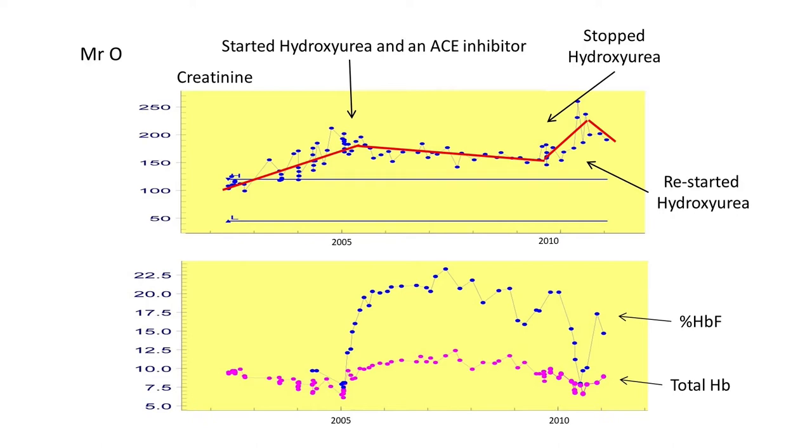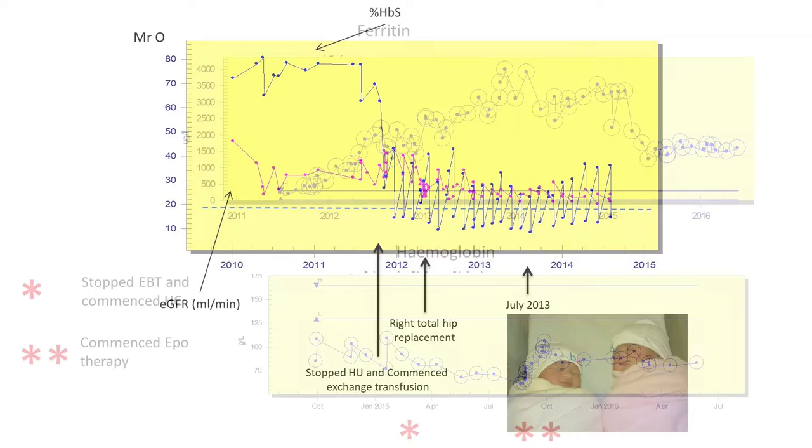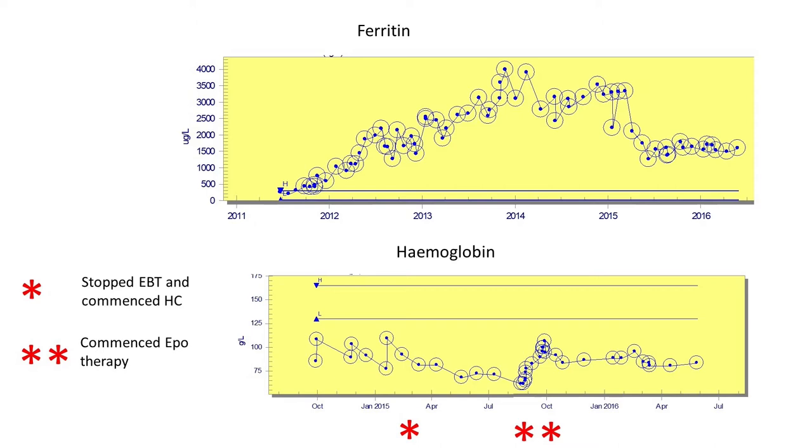So we did stop his hydroxyurea, but we started him on exchange transfusion. And we kept his HbS below 30%. During that time, he had a hip replacement. He remained quite well. And in July 2013, they had twins. But with all this transfusion for many years, there is the inevitable accumulation of iron, even when it's exchange. And since he had two in one, he thought, I really have had enough children now.